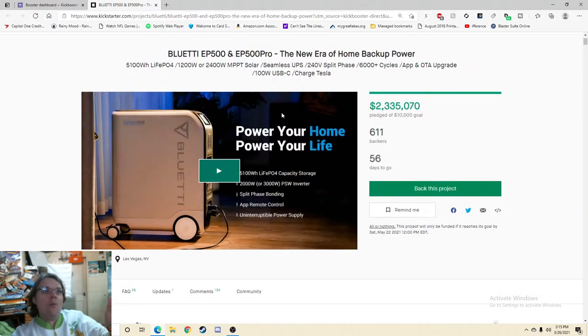New era of home backup battery power. Power your home, power your life. So is this like a portable generator type thing? Charge Tesla? There's so many words up here that sound impressive. I don't even know what they mean. Tell me, video, tell me!